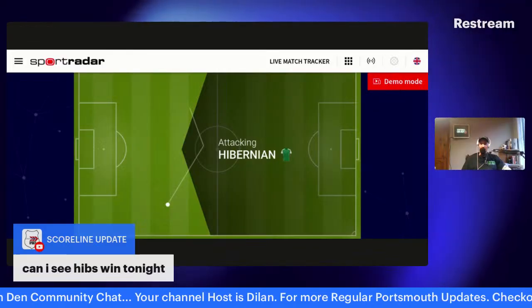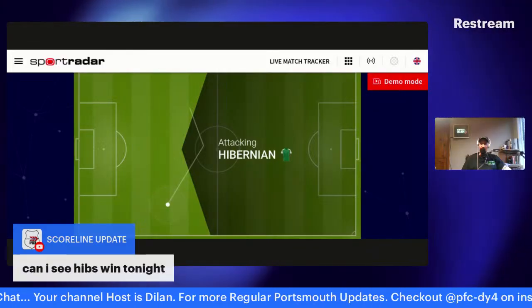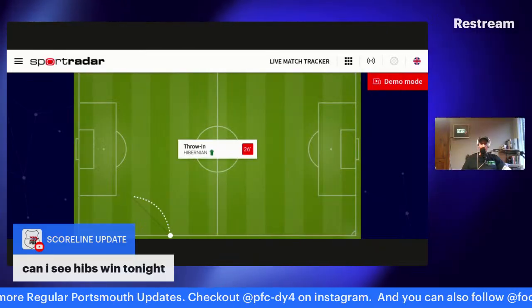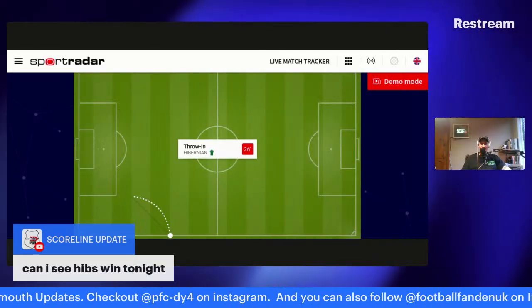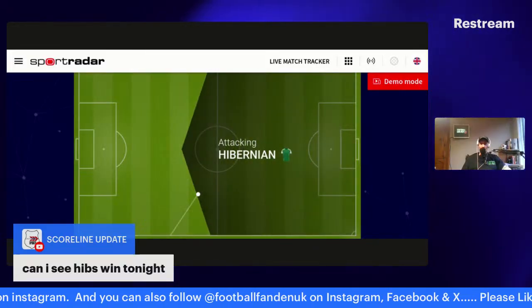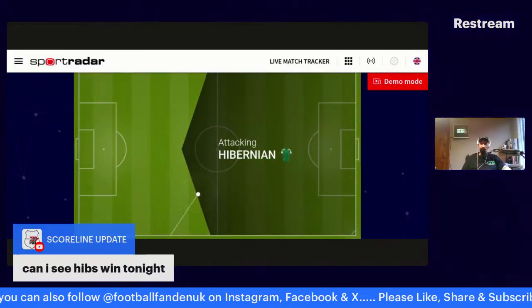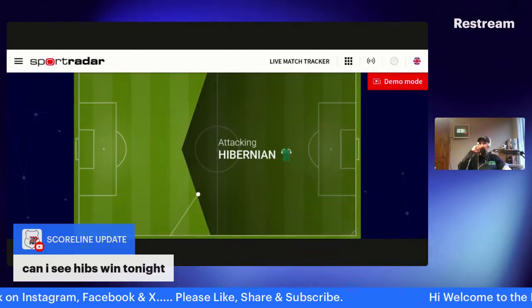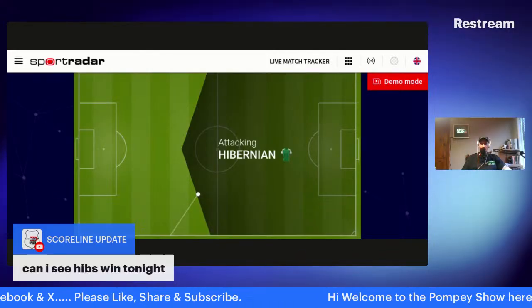Now Hibs working it out wide on this near side. It's knocked up towards the edge of the box there as Partizan just managed to intercept it and play it back to the goalkeeper. Now the ball whipped back out wide again on this near side, but again, Hibs pressing the ball well from the front, forcing Partizan to play it back to the goalkeeper.